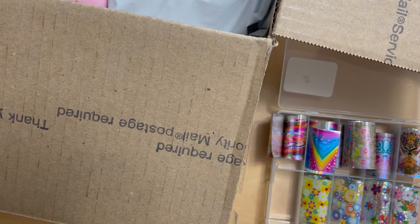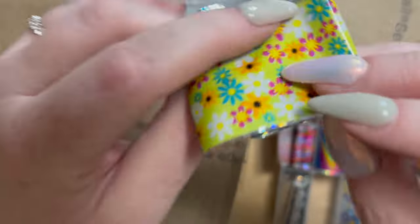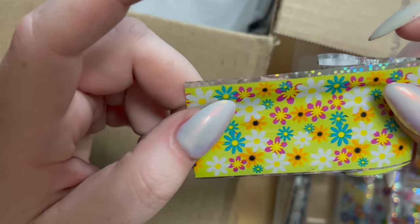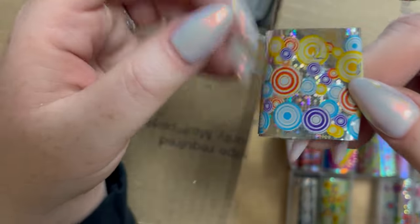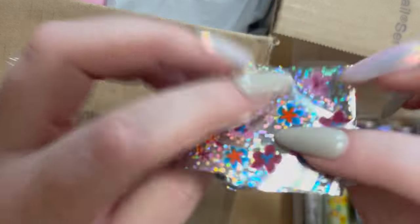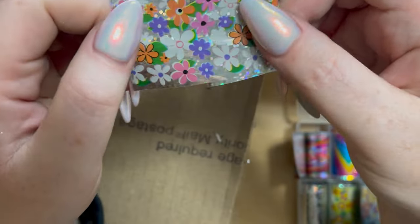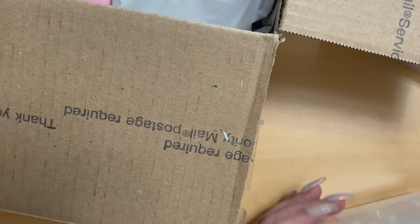Oh gosh. Oh no, no, no. Okay. And then more flowers. Still in that groovy style. And then these dots here. Cool. More flowers. And then more flowers. These are all full cover holographic. These would be really good with a silver glitter polish underneath. So this one is going to go in the giveaway pile because it's the one that I just showed you. And then I'm pretty sure these are different. No, they're exactly the same. Okay, so I'll pop this one in the giveaway.